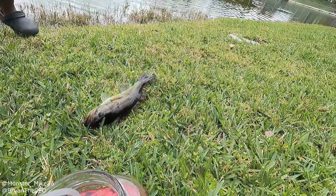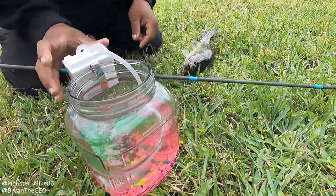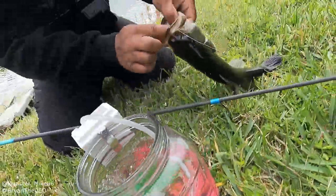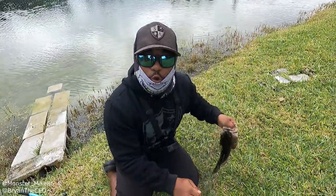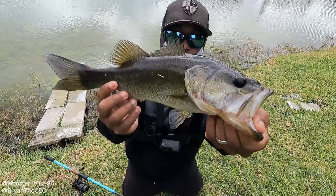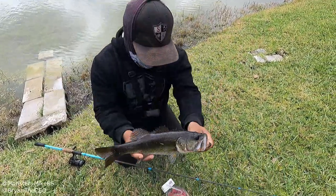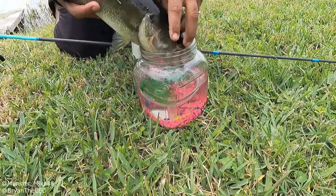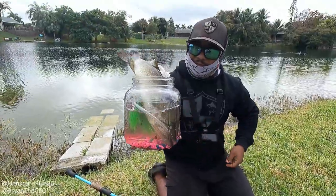Perfect. Let's turn the bubbler on to get him ready for his new house. Oh yeah, we need more water, right? Nah, it's good. It's three quarters of the way full. Guys, this is the best largemouth bass aquarium ever. That's a perfect size aquarium fish. Put him in. He loves his new home, guys.